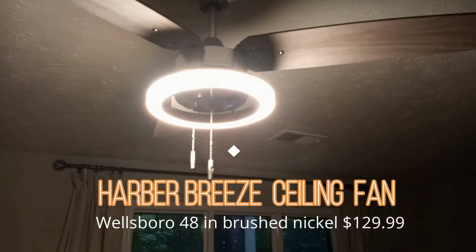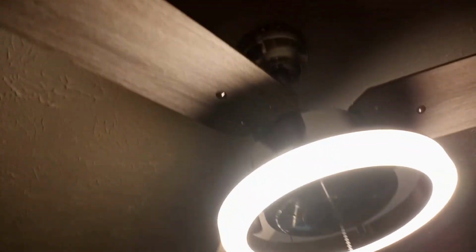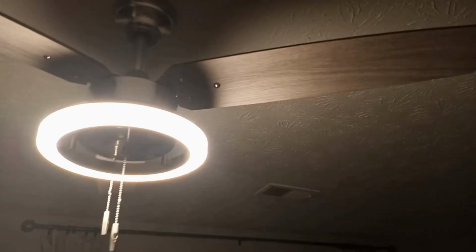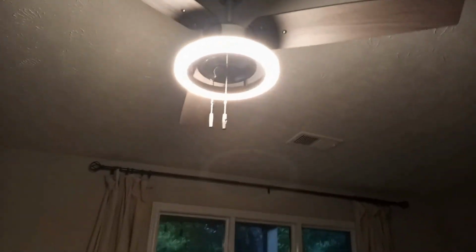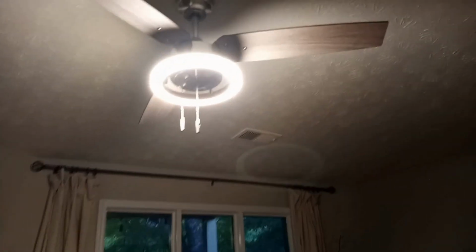Okay, so in my den, I bought the Harbor Breeze ceiling fan. This ceiling fan was only, I think, $129.99. I love the color that matched my couch and my furniture. I love the ring light on it, and it reminds me of a beauty ring light, and it's super bright. Plus, it's a tiny fan. My ceiling is very low, so I didn't want anything too big, and I have the ducts that I have to worry about.